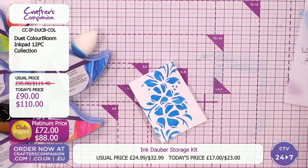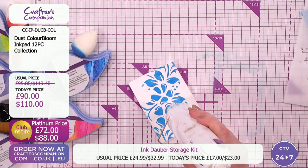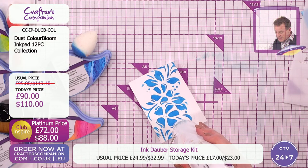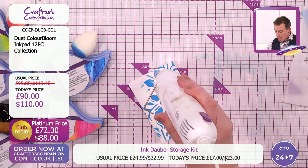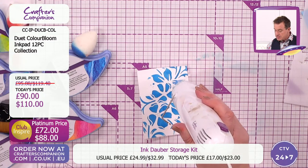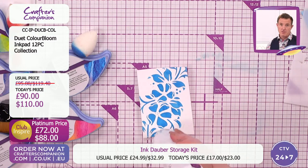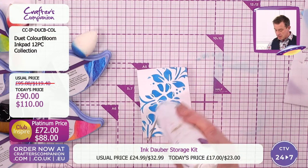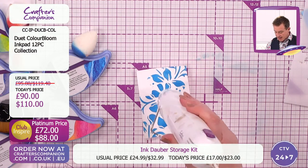Let's remove this and now I'm going to dry the stencil. Whilst we're doing that, we can say hi to Amelie, who says the colours of these inks are spot on for so many occasions, but I'm going to have some fun playing with them for summer-themed cards. I think you've got a lovely array of colours, haven't you? Like you said, for all occasions, but absolutely summer.